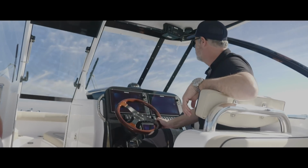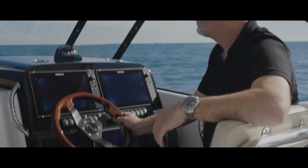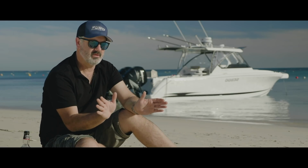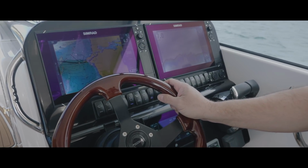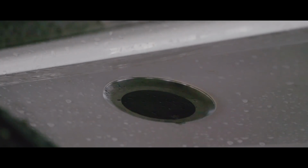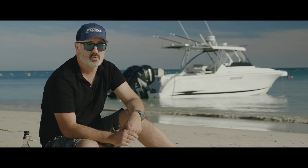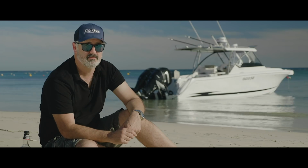So this one's fitted up with a pair of NSS 12 Evo3 Simrads. They fit in perfectly into the dash. We've designed the dash to take two 12s in it. I wanted to create a sort of airplane dash setup by having the black and the Evo3 set up inside. This one's got a 1 kilowatt tilted element transducer. She's also got StructureScan fitted on the transom, and we've got a 4G Simrad radar system.